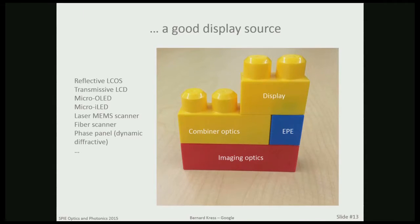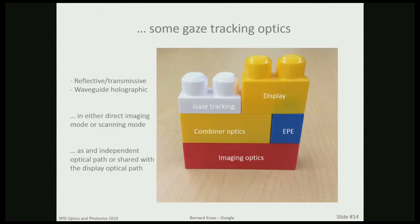You can actually use a micro OLED display, an OLED with a silicon backplane, micro LED display. You can use a laser MEMS scanner, a fiber scanner. All these are used today. Or even a phase panel, a dynamic diffractive.